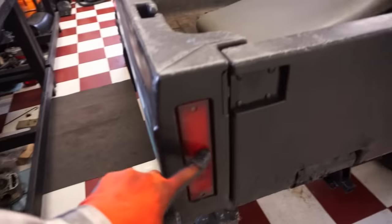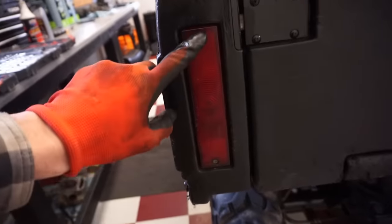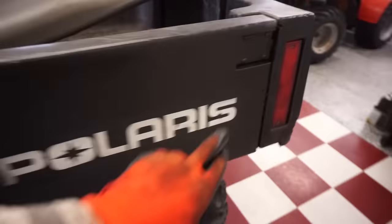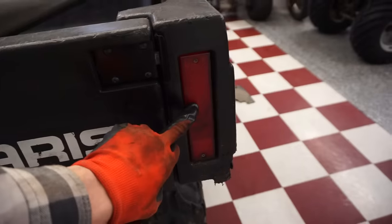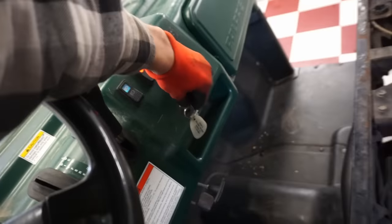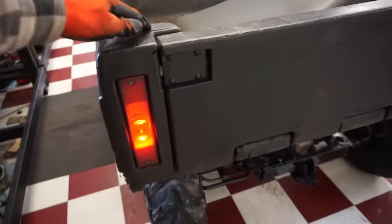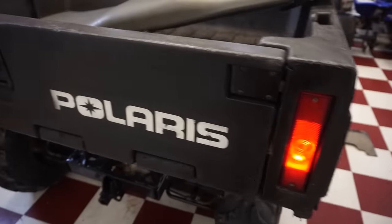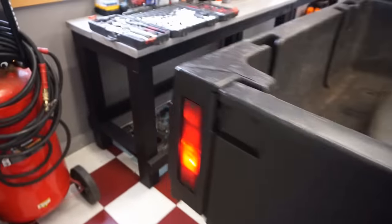In the rear, I took a look at these back here. Two screws, pop these out. Then two bulbs are in here. And this one did not work over on this side. So I replaced the bulbs. And now, check it out. Should be working. That one's working. That one's working, so at least we've got tail lights now.